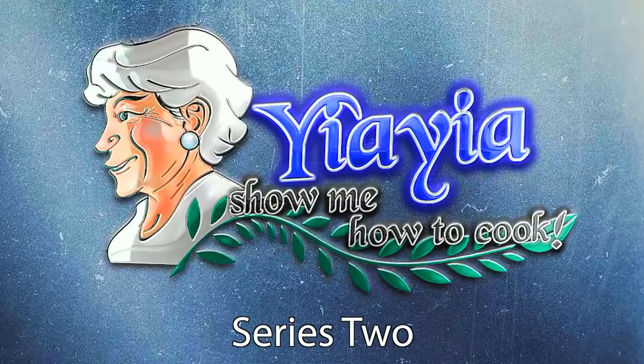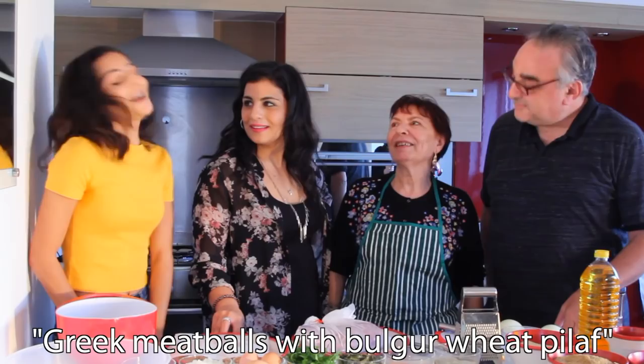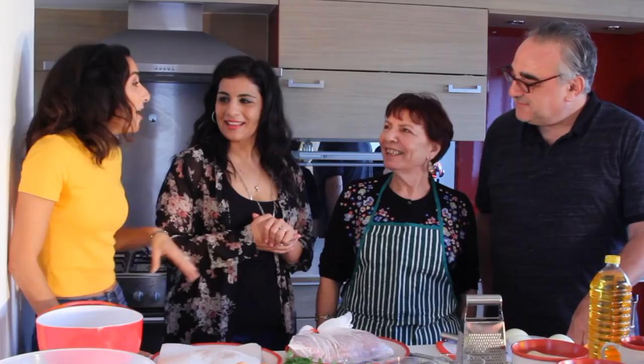What are we making? Keftethes and bougouri. I'm happy with the bougouri, but I'm not so sure about the keftethes, so I'm definitely nervous right now. I feel like that's two dishes. That is two dishes.